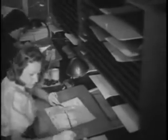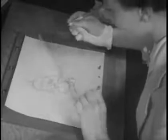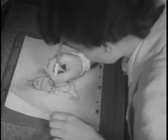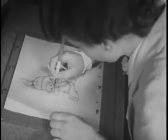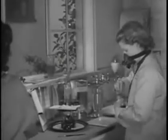Here, hundreds of pretty girls, in a comfortable building all their own, well-lighted, air-conditioned throughout, cover the drawings with sheets of transparent celluloids. Then they painstakingly trace every line of every drawing in ink, following exactly in every detail the original animation drawings. Now the picture moves into its final stage, color.